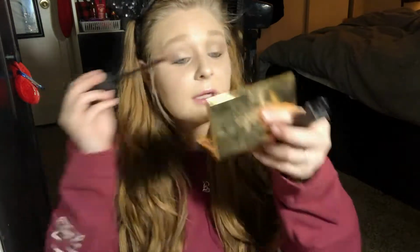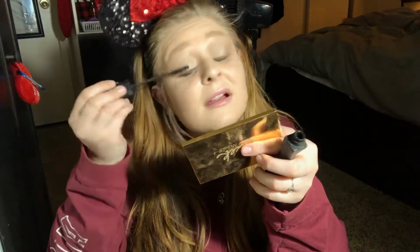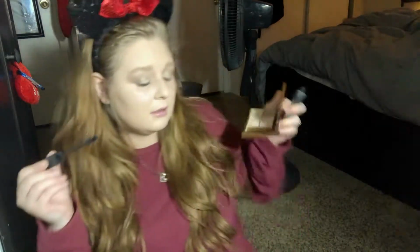Because I buy these wet ass formula lipsticks. Who am I? Wet ass formula mascaras. I just call it a lipstick. Like, who the fuck?